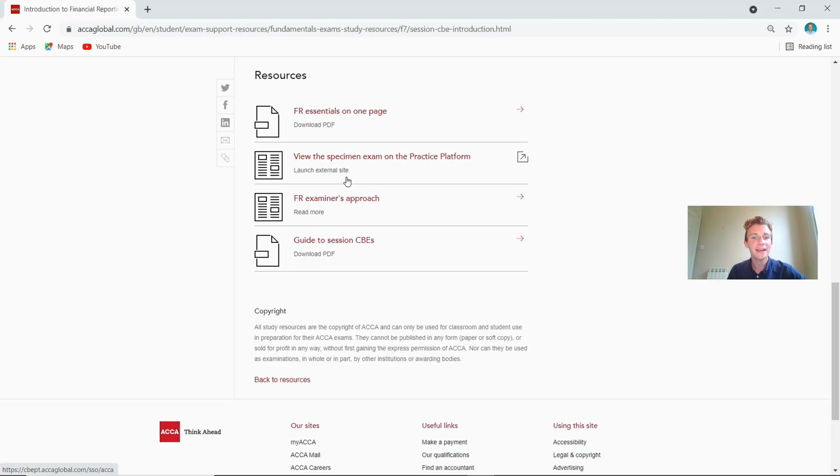You've also got on here external sites, so viewing the actual specimen exam on the practice platform. What that means is you will log in to the practice platform through your MyACCA, and you can actually go in there and access it. We're going to come on to the external examiner's approach, and for anyone who is not familiar, maybe you've had exemptions from previous exams and the financial reporting exam is your first one, I would highly recommend going on and having a look and downloading the guide to the session.